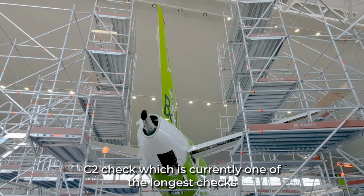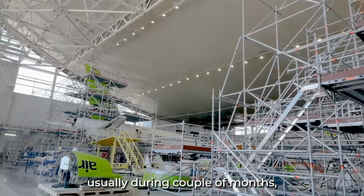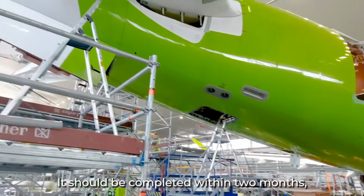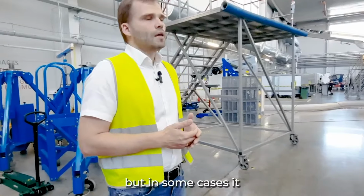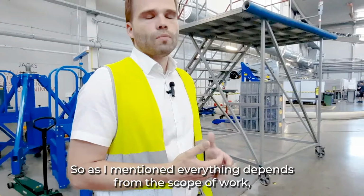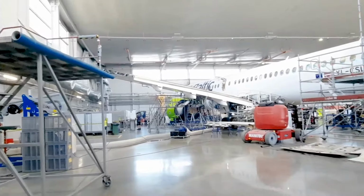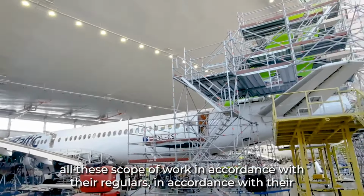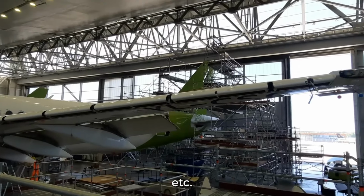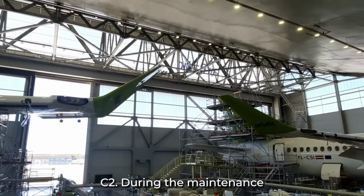The C2 check is currently one of the longest checks, usually performed over a couple of months, depending on the scope of work. It should be completed within 2 months, but in some cases it could take even 3 months. As I mentioned, everything depends on the scope of work, how big the maintenance to be performed on the aircraft is, because different airlines divide all the scope of work in accordance with their regulations and their local authorities, etc. But mainly, yes, it's called C2.